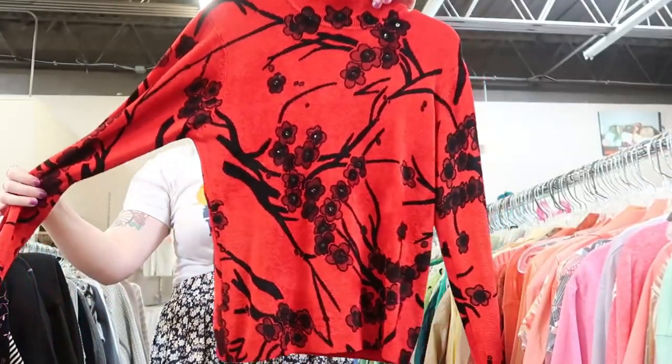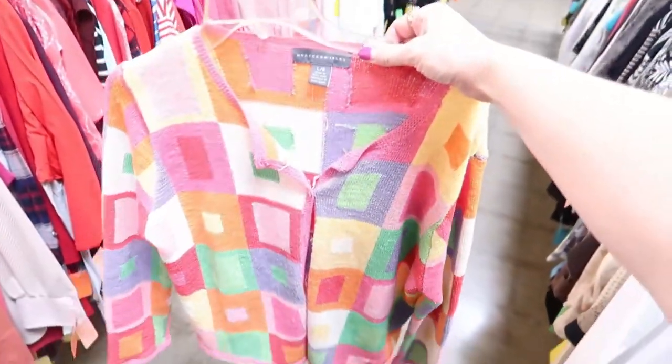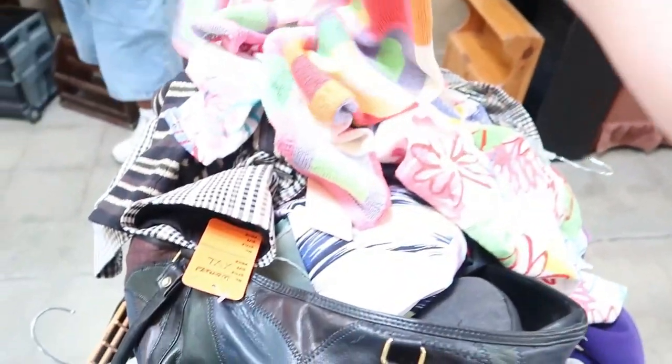Why do I really like this sweater? We'll just put it in the cart, just in case. This could be really cute for a sporty kind of athleisure look. Wait, what is this? Oh my god, oh my god, oh my god. Okay, into the massive cart. So the dresses are really good. I feel like that gives me a little bit of an ace in the hole with creating at least one of my looks.